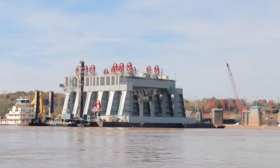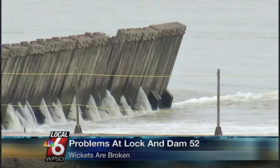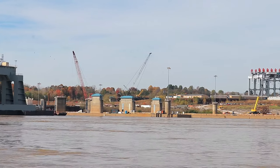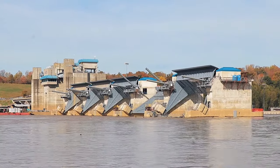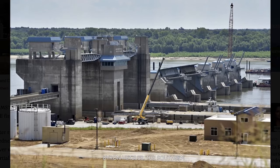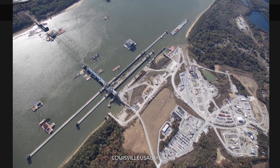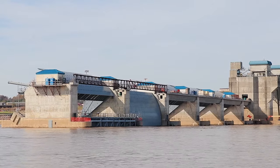This is the Olmsted Locks and Dam project, which was just recently completed. It was built to replace locks 52 and 53, which were both barely hanging on. It took the Army Corps of Engineers nearly 30 years to complete the Olmsted project, due to its complexity and funding that came in fits and starts. It's the largest and most expensive inland waterway project ever undertaken in the U.S. Its cost of $3 billion is estimated to pay for itself after 4 years of operation.